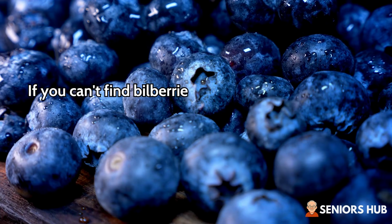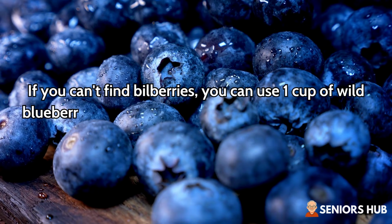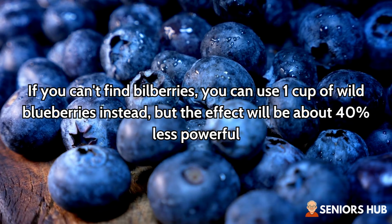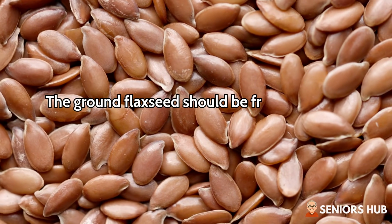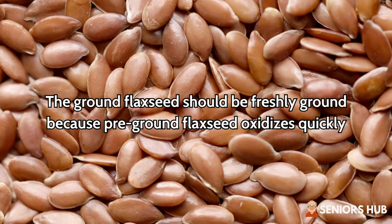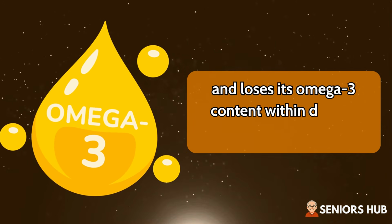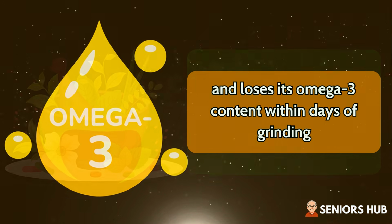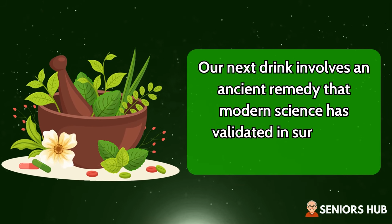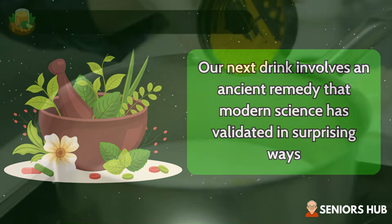If you can't find bilberries, you can use 1 cup of wild blueberries instead, but the effect will be about 40% less powerful. The ground flaxseed should be freshly ground because pre-ground flaxseed oxidizes quickly and loses its omega-3 content within days of grinding. Our next drink involves an ancient remedy that modern science has validated in surprising ways.